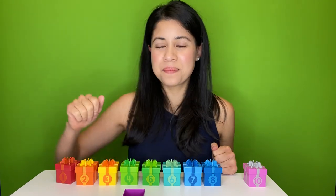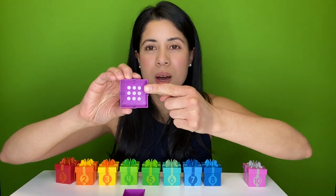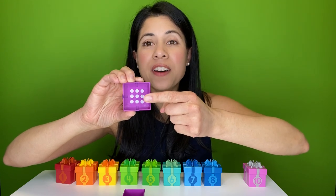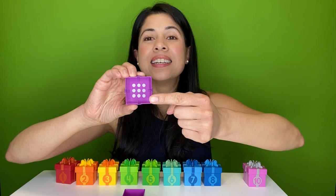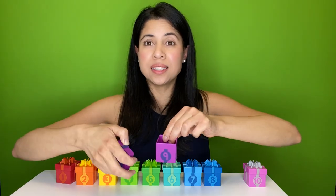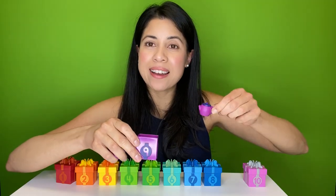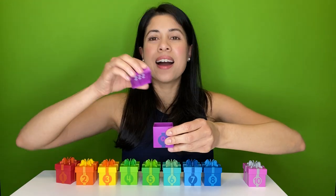Great job singing! Did such a great job. Now let's count our dots. We have 1, 2, 3, 4, 5, 6, 7, 8, 9. That's 9 dots for the number 9. Wow, you are doing such a great job counting with me. Now let's put our little teapot back in. And the top goes back on.